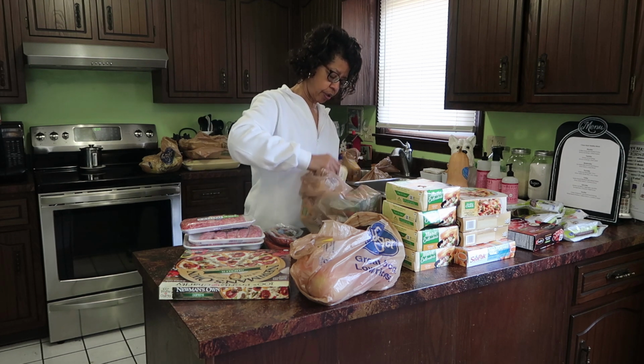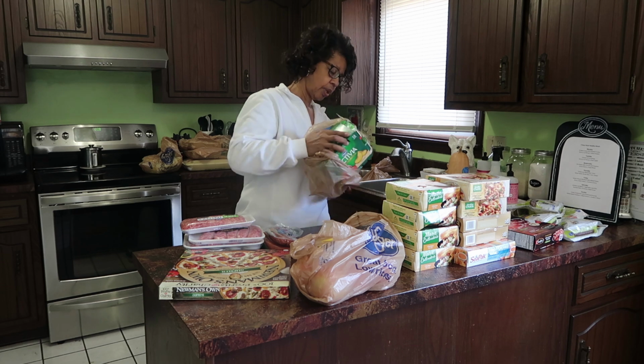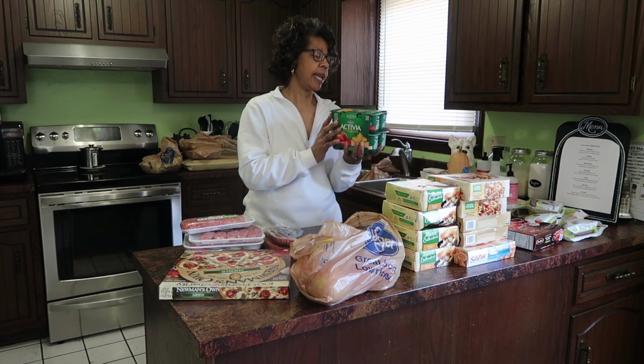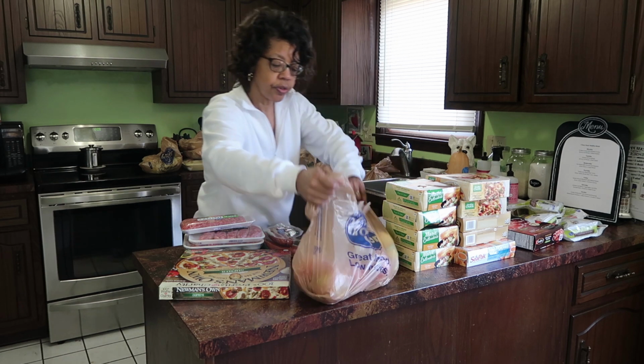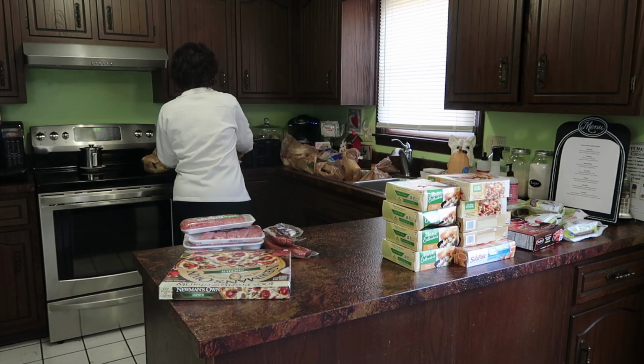Oh, here's that other dinner. So yeah, I got 2 of those. And this is Activa Yogurt. I love this yogurt. It's really good, and it's also good for your digestive system. So there's that. And these are produce. I'll put those up once I get all that freezer stuff out.